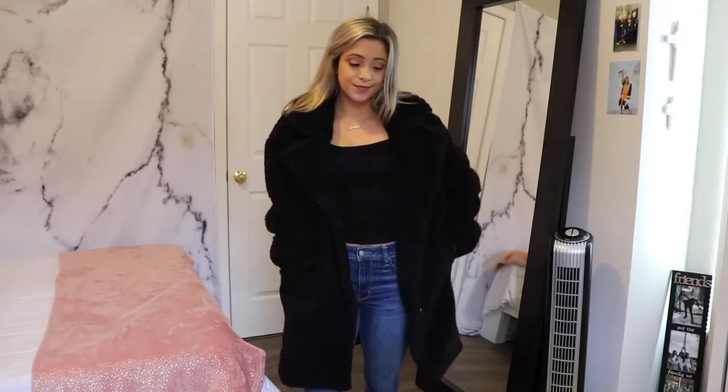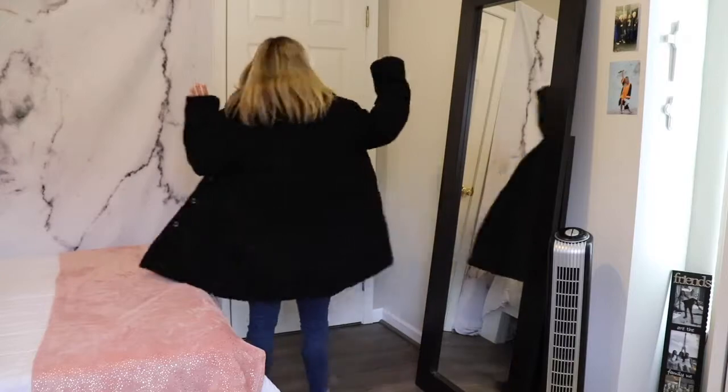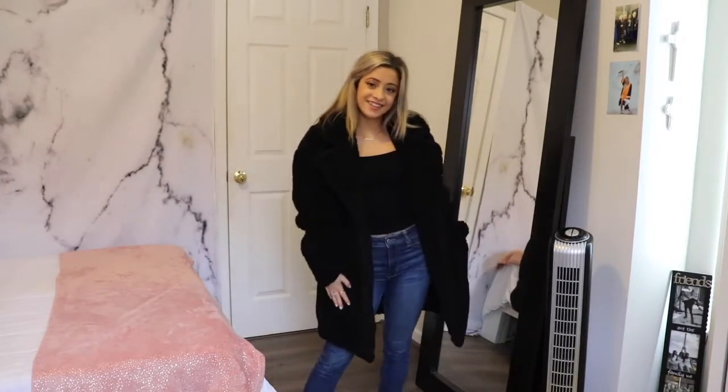I got this one from American Eagle. This usually retails for, I'm going to say, like $100, and I got it for $24.99 because nothing in the store was above $25. So this was something I definitely needed because I did rip a hole in the armpit of my winter coat previously. Moving on to shirts and blouses, I do have a few to share with you.